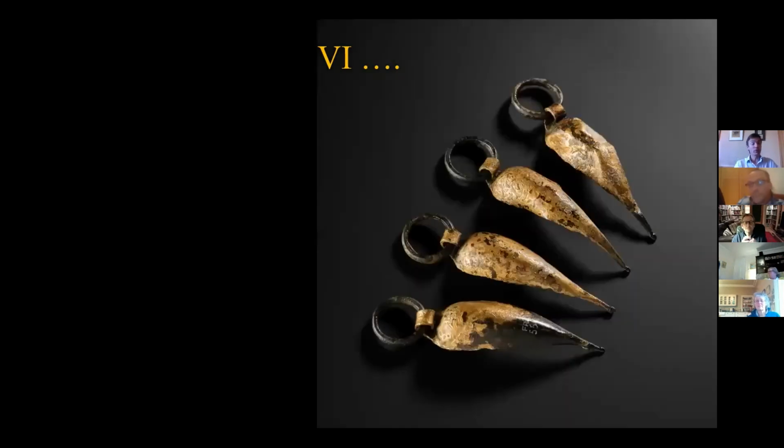Now for me, one of the things I've most enjoyed has been going back into the stores and puzzling over objects. And these four objects here remain a puzzle. They are linked to some kind of exotic bronze vessel, but they're very, very hard to parallel.